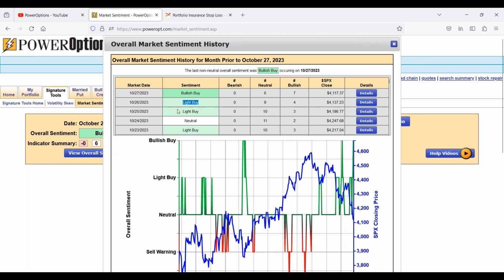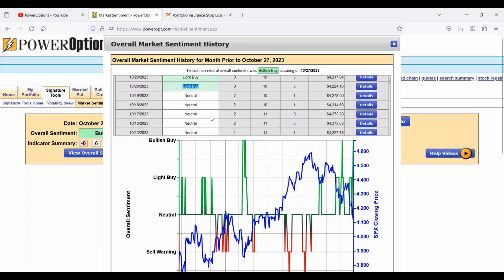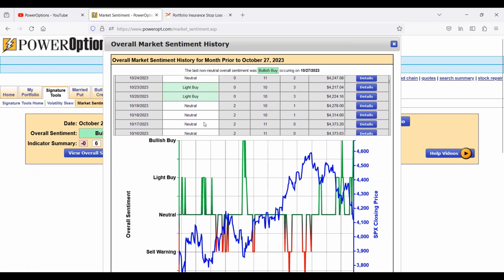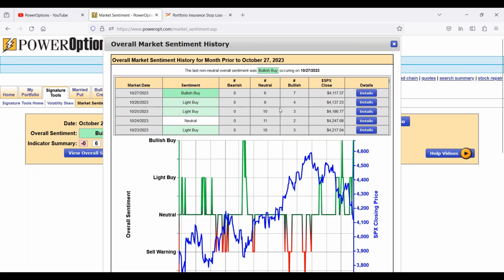We were seeing light buys last week, I should say. That's when we first started to see a couple of those light buys. Yep, there was some back on 10.6. We started really to see the light buys here on 10.20 at 42.24 as we dropped. The numbers changed a little bit. We got up to 4.